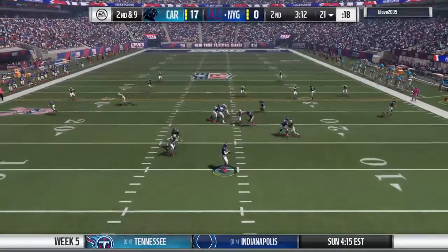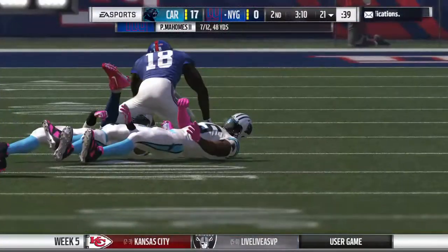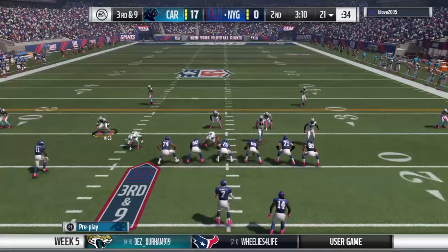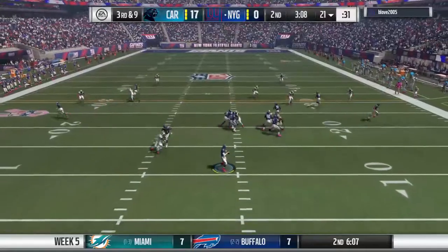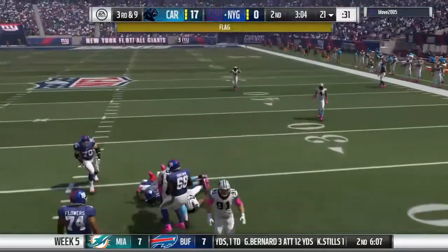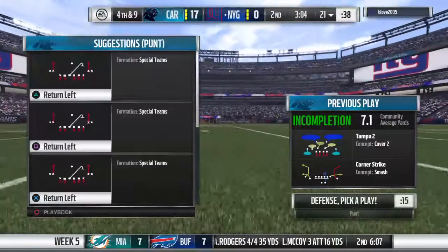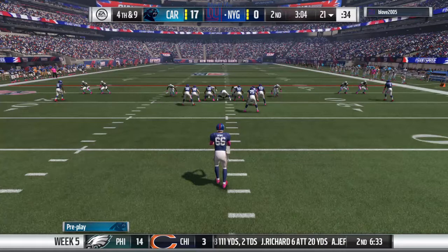Now they'll throw here out of the gun. And the hit jarred it loose. It's incomplete. He was looking for his favorite target, A.J. Green, that time. And it's 3rd down. And the Panthers bring in their nickel set as they try to defend here on 3rd down. 5 defensive backs. Flush to his right. And this is going to be incomplete. Here's Brad Wing now. He's been one of their few bright spots so far.